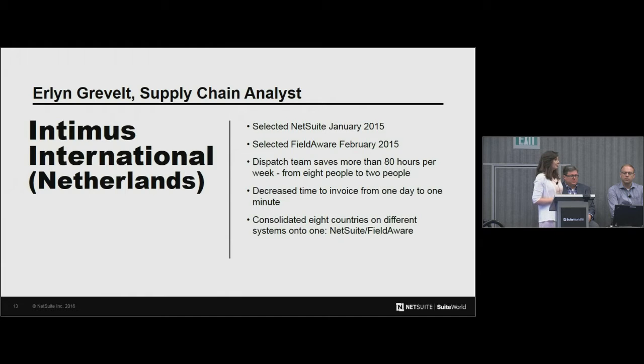We chose NetSuite to bring all our entities into the same system and to cross boundaries so that we could all share the same information at any given time, anywhere. The advantage of that and choosing FieldAware has given us now a return on investment, the first one in the shape of 80 hours a week that my people are saving on communication.